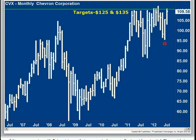CVX, or Chevron, is another member of the energy sector with flat resistance that appears to have excellent upside potential. The upside targets for CVX are 125 and 135. A break of support at the June low near 95.75 would put the bullish outlook on hold.